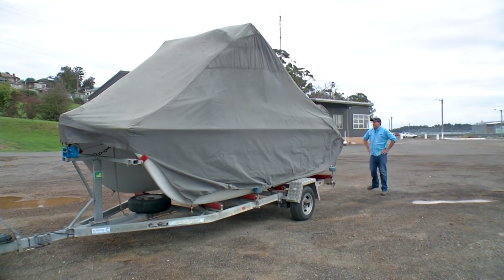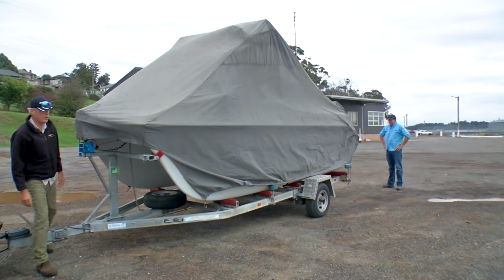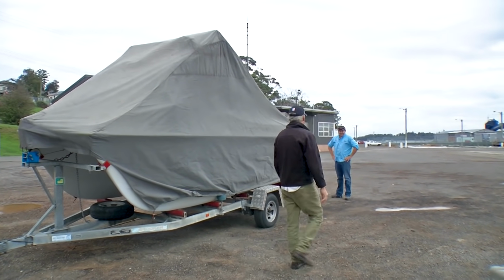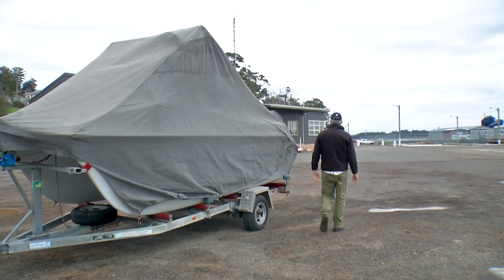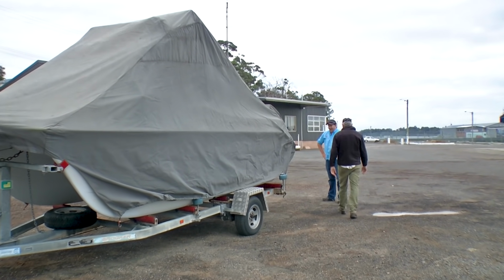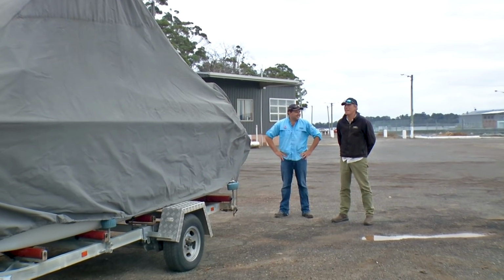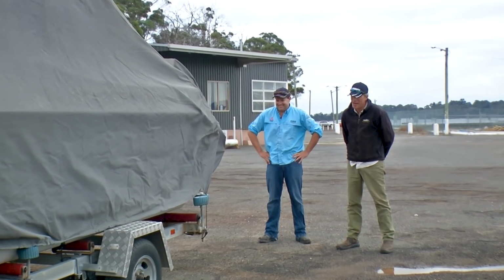It's got two motors on it. Yep, two motors. 70 horsepower becomes 140 horsepower. I'm not sure that was in the rules. It's got two hulls. It's a little cat. What they call in the business, Andrew, a catamaran.